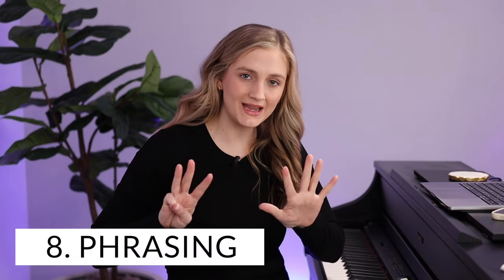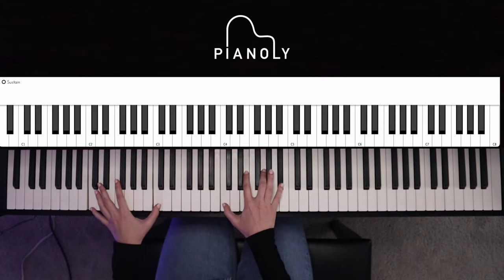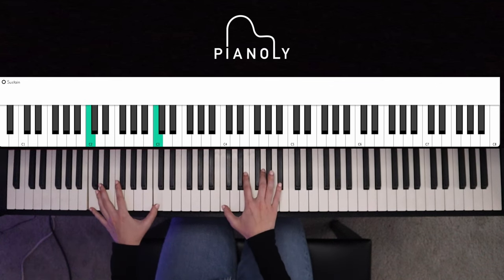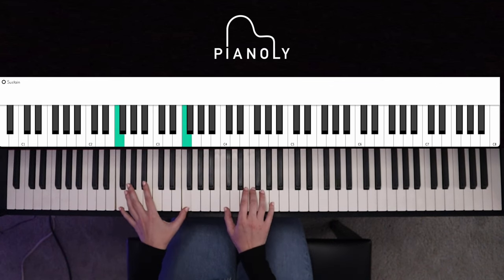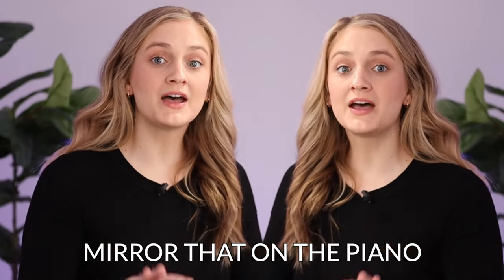Skill number 8 is phrasing. Now we're getting into more advanced skills. This is what I mean. When you're listening to a song, pay attention to when the singer is breathing. So for example, if I was playing Happy Birthday, pay attention to where I'm breathing. Happy birthday to you. I'm breathing right here. Happy birthday to you. And so on. You want to mirror that on the piano.